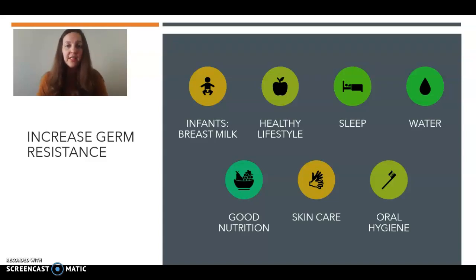So for infants, especially infants under age 3 months, but all infants up through 1 year, you want to encourage breastfeeding or breast milk. So for children in your center, it would mean pumped breast milk available. And when that's possible for families, that's the best immunity for all children under age 1 year. It's the best way to make sure that they are resistant to germs. For everybody else, including infants of course, for children and adults, leading a healthy lifestyle is the best way to stay resistant to germs.